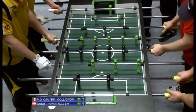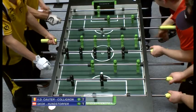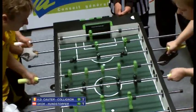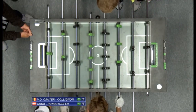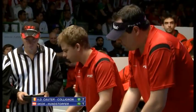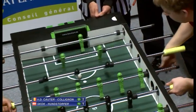And HUNDSTORFER able to grab it along the wall. Every shot so important at this point for the Austrians. HUNDSTORFER finally misses a shot. It had been a while on this table. I'm not sure he had missed a shot up till then. And he gets it back and resets it.